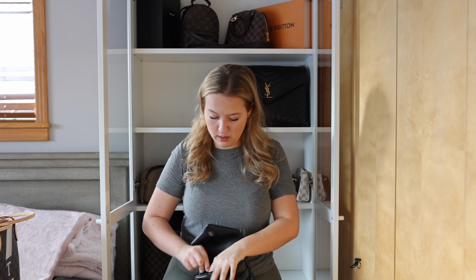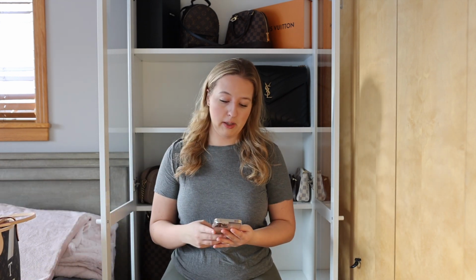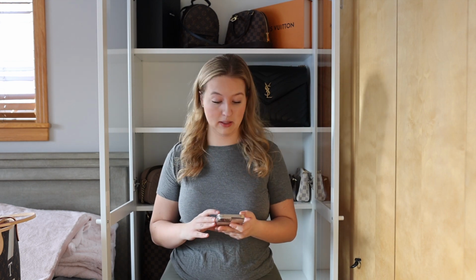But yeah, if you're thinking of upgrading your phone, pay attention to that because these mini bags don't give us a lot of grace. Okay, so I might have to adjust this a little bit. I use my phone a lot when I'm out to take pictures and whatever. So there's that. I'm a little disappointed about that.